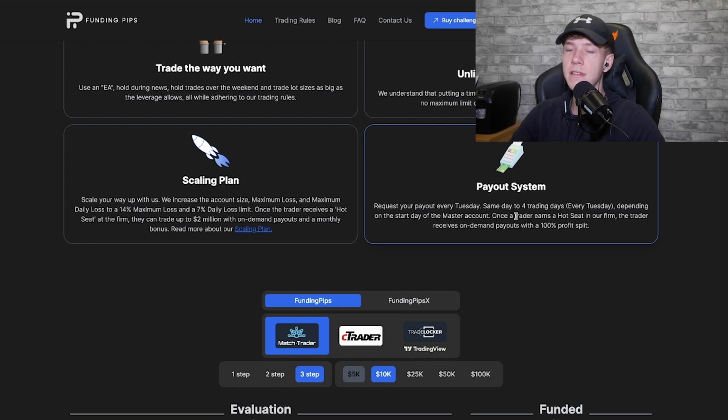So once you prove yourself to be an amazing trader on Funding Pips, they are going to completely look after you and make sure that you get as much money out of this prop firm as possible. Once you prove yourself on the hot seat feature as well, they even increase the maximum loss to 14% and increase the daily loss limit to 7%.